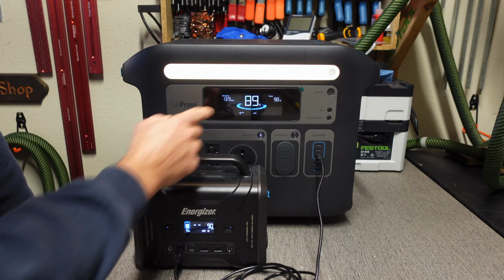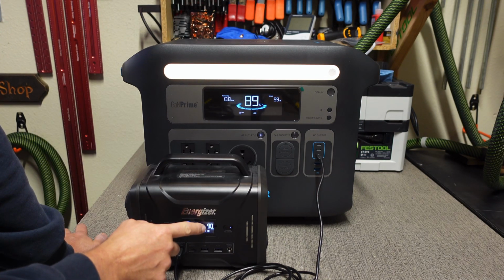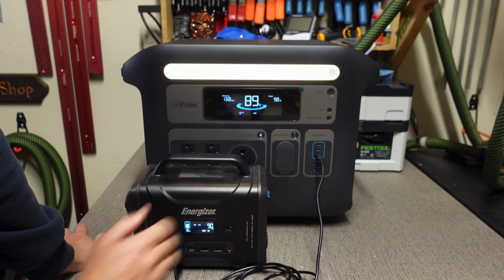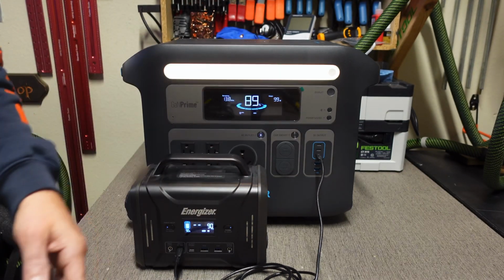So let's try another port and make sure it's maintaining. Okay, same deal. Right around 100 watts output on the Anker. I'm getting 90 watts input into the Energizer, again because of the conversion loss. But these USB-C ports are working and outputting 100 watts just as they should.